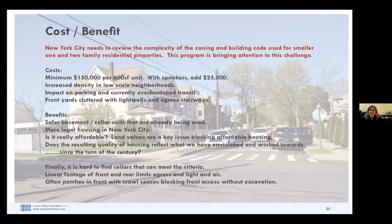And it's too bad. It's just too bad, because the opacity of the rules makes it hard to understand. And I think it'd be great if this program actually brought attention to the challenge in the outer boroughs of trying to use a massive building code on very small scale projects. That's my first point. Next, in terms of cost of doing your cellar, there's a minimum $150,000 per 600 square foot unit. That's just my number.